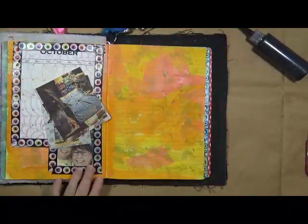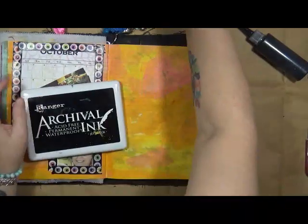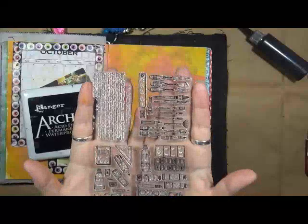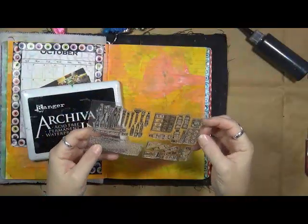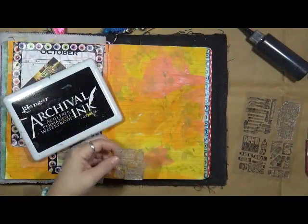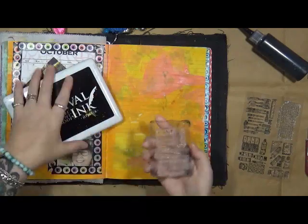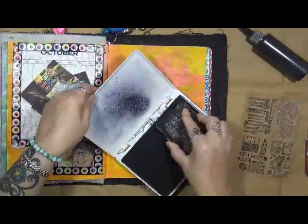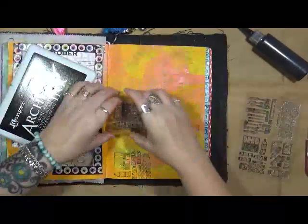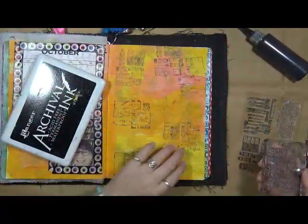All right, guys, so I got these cut out, but I'm looking at my page, and I really want to put some ink down, some stamps. So I have this set of stamps. To be honest with you, I don't remember where I got them. I'm not sure if I got them in a Happy Mail box, or I have no idea. So what I'm going to do is take my acrylic block, and I want to use some of this archival ink. It's just pictures of paint tubes and paint, and I just want to put something down on this background a little bit. All right, so let's do that.